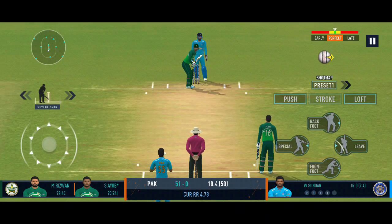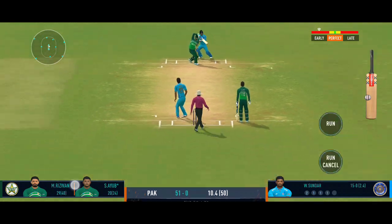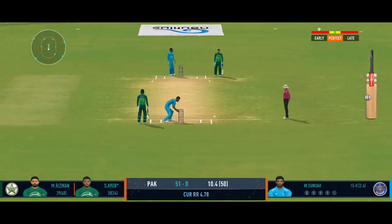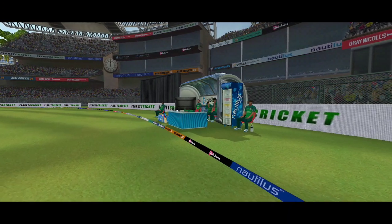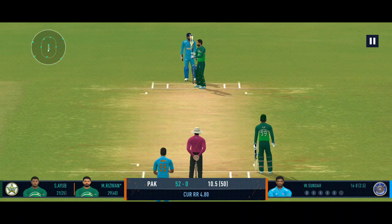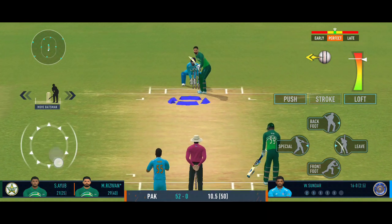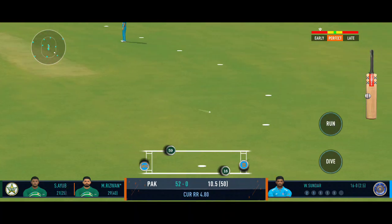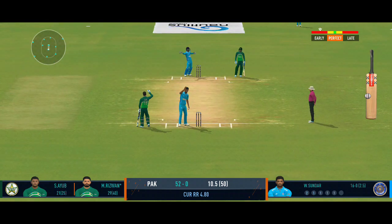It's a full house here and what an atmosphere we've had for this match. That's a quick throw right on top of the stumps.